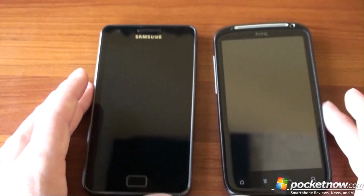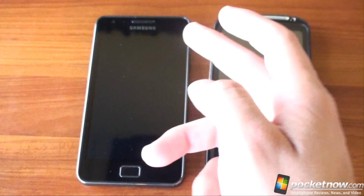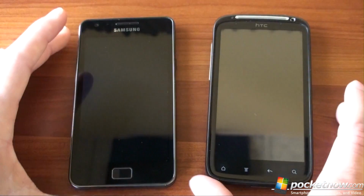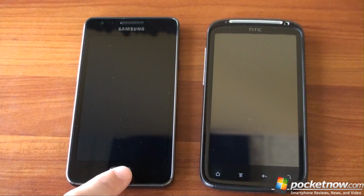Another cool thing about the Galaxy S2 is that you can take the device out of standby either by this button or the button on the side, so you get a little bit of versatility there. It's really nice to not have to reach up to the standby button when you're using the Galaxy S2. Okay, so let's get into some of the software here and talk more about how they compare.